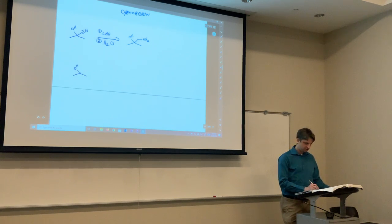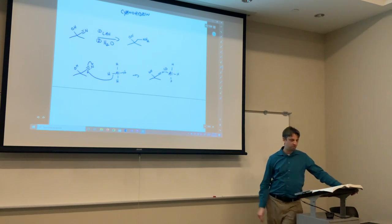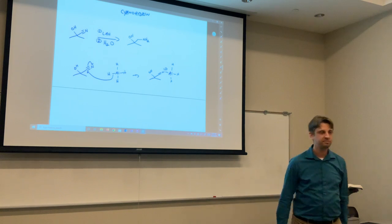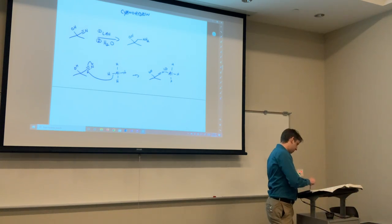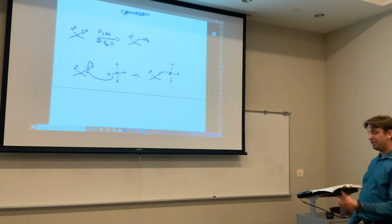So if this comes in, hits that carbon, pops that up, we have this. What happens here is basically, oops, not that. That negative is going to start to associate with an aluminum, and when you do that, you end up making a neutral molecule there. And this is interesting also.